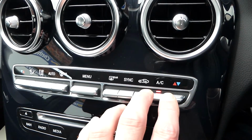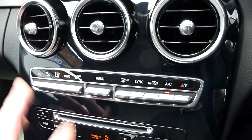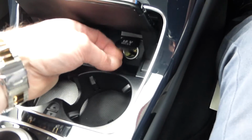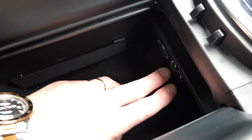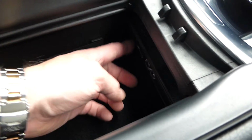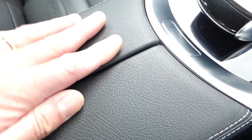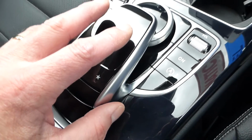Air conditioning is dual zone if you want it to be, or you can have alternative temperature settings either side of the car. Nice large area here for cup holders and a 12-volt power socket. You've got more storage here. You've got a strap there for storage, and you've got two USB ports, and that's the SD card, which I think operates the satellite navigation, if I'm right in saying that. You've got a touchpad here.